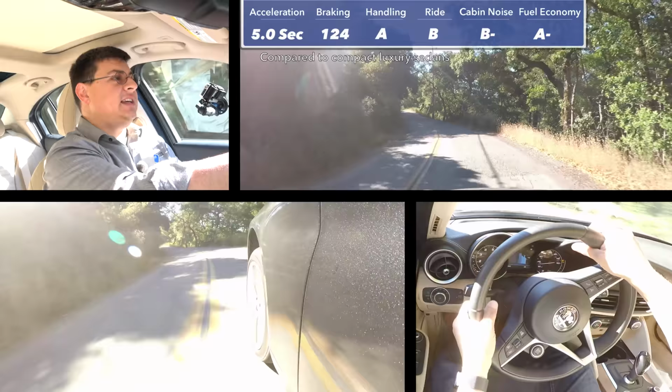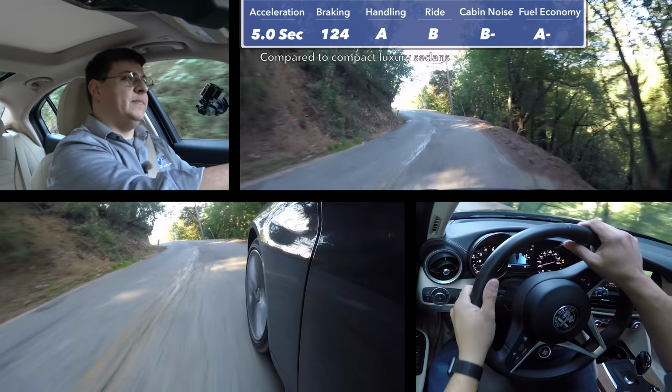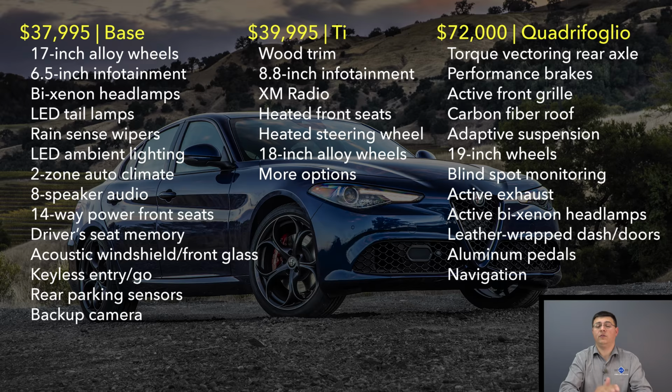the 6-cylinder entries. Now, obviously, more goes into luxury car selection than just the fun factor, so let's talk about the rest now. At the moment, the Giulia comes only in 3 different trim levels: the base model, the TI model, and of course, the really insane Quadrifoglio.